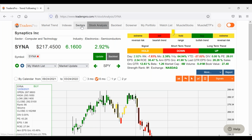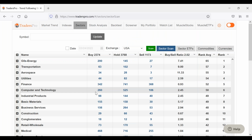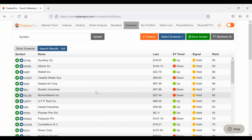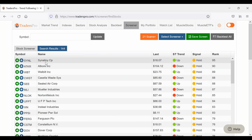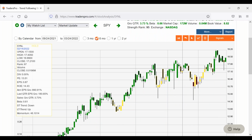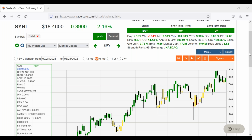All right, let's go into a couple other sectors we haven't been in for a little while. Industrial products. Let's look at the one at the top of the list there, SYNL. Went back to a buy signal today, but again, it recently broke out, pulled back to the breakout, a little bit of a hammer candlestick formation there, and now it's moving higher again right there. This looks like it wants to go higher. Nice uptrend.